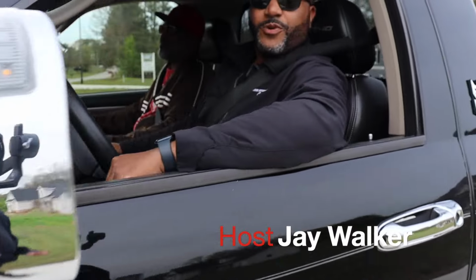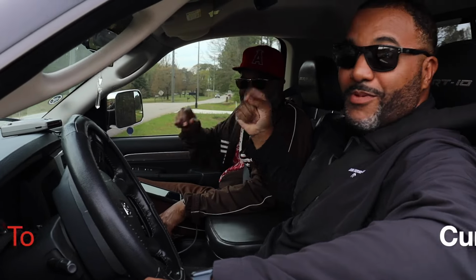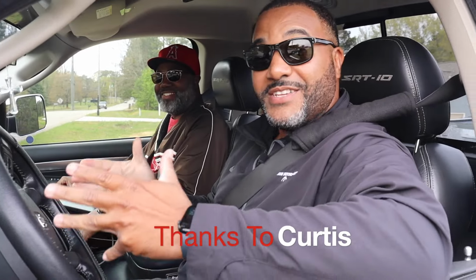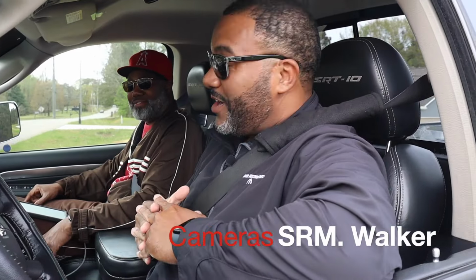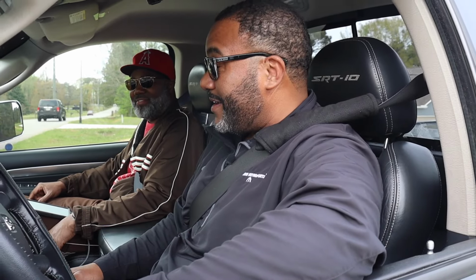Well, that's it for this week. I want to thank my good buddy Curtis for allowing me to come over and drive this beast, man. This was a thrill, getting a chance to finally drive an SRT-10 Viper powered truck. This is so much fun. The 6-speed just makes it even better.